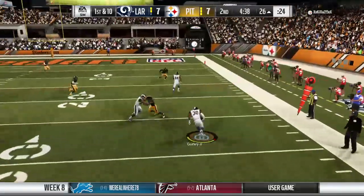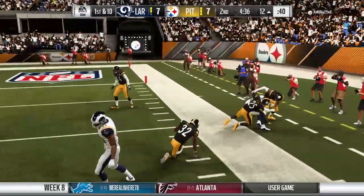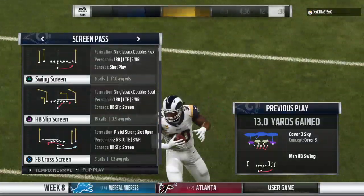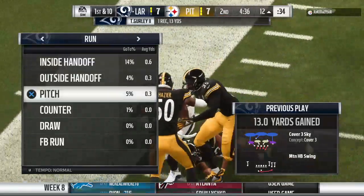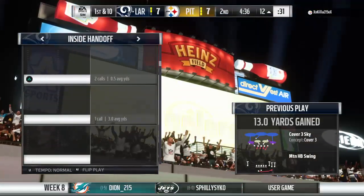After the interception, here's Goff. He's going to leave this for his running back. It's complete. They give him 13 yards there on the play and a fresh set of downs. Everyone's got to be able to catch the football. Doesn't matter what position you play, but if you're on offense, be aware a ball may come your way.